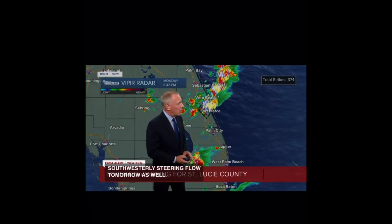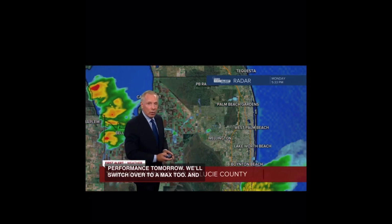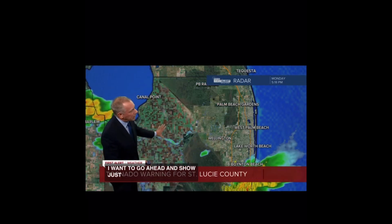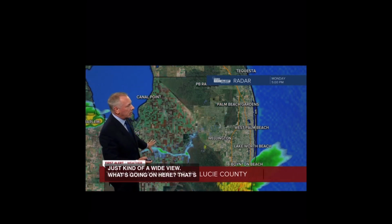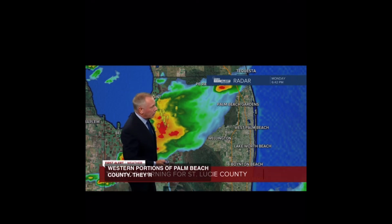We're going to switch over to Max 2. And I want to go ahead and show you just kind of a wide view of what's going on here. That's not the only storm that we're tracking. We've got other very heavy, intense storms in western portions of Palm Beach County. They're not severe, but something we're going to keep an eye on as they continue to move from west to east over the next 30 to 45 minutes or so.